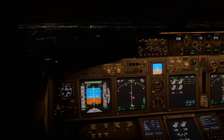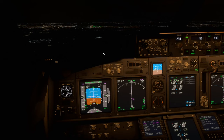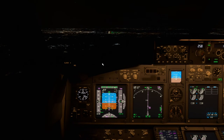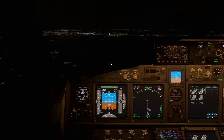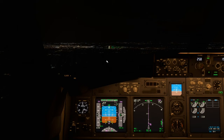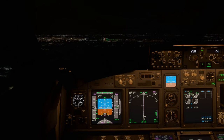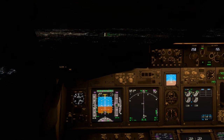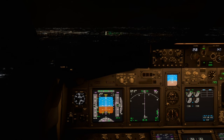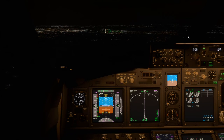Alright, the glide slope's coming alive. Reducing speed. Flaps 15. Gear down. Ceiling and visibility okay. Looks like it's the right call. Single channel is activated off of the ILS. And let's reduce to the final approach speed. So it'll be VREF plus 5 and flaps 30.